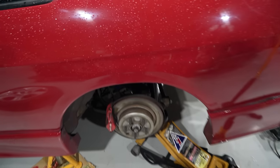So we are back at the shop. We've already got the upper camber arm changed to the stock one in there.